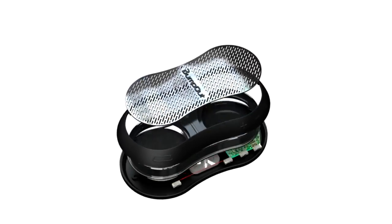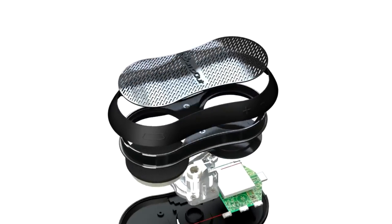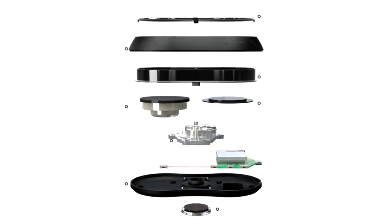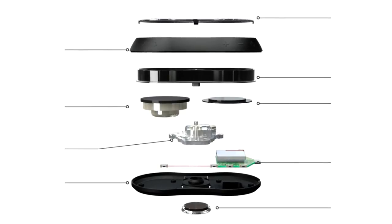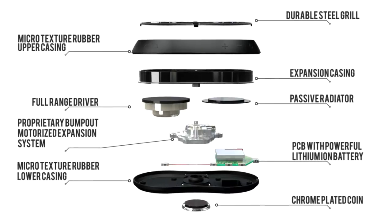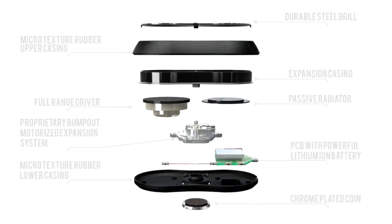Bump Out is a true feat in engineering. We worked with some of the top audio product specialists in the world to design our proprietary expansion technology. Bump Out combines a full range driver, passive radiator, and powerful battery into the smallest cabin possible.